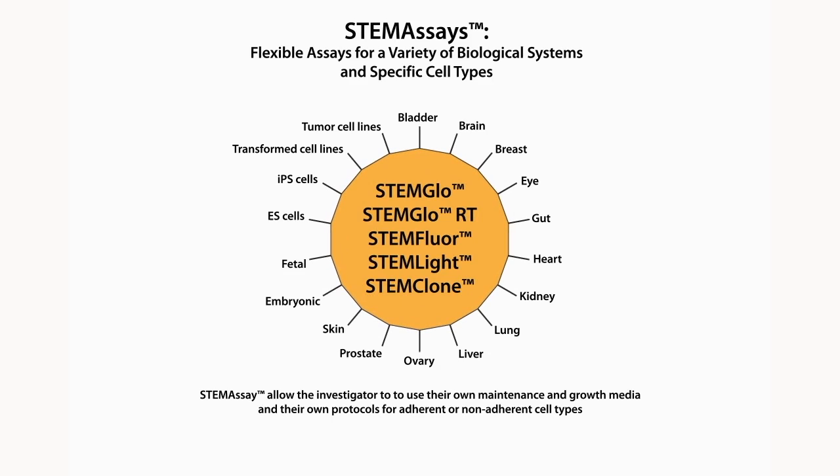There is also STEMclone, which can be used as a standardized clonal proliferation and differentiation assay for primary stem cells, stem cell lines, and other cells that can be studied using colony formation. Within the STEMassay family, there is a cellular potency assay called STEMglow SCIPS that can be adapted to many different cell types used in cellular therapy, immunotherapy, or regenerative medicine.